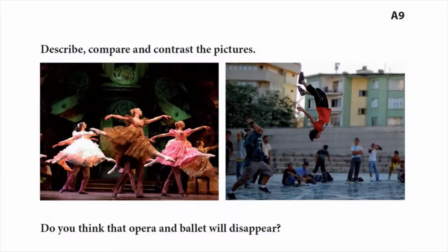Okay. There are 2 pictures. In both pictures, there are people dancing. In the left picture, there are ballet dancers. There are at least 3 ballet dancers being lifted by their partners, and there are also some dancers in the background. In the right picture, I think this is a street dance, and one guy is suspended in the air. He is in the middle of a backflip, and he's just been flipped by his partner.